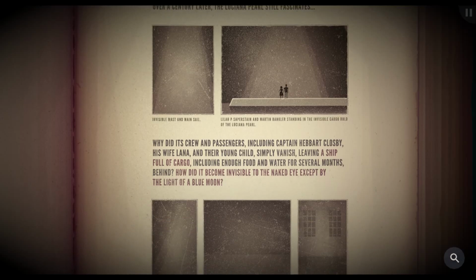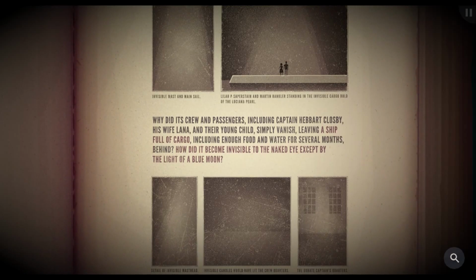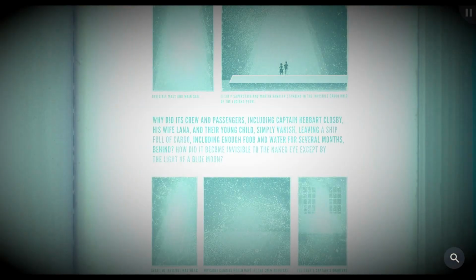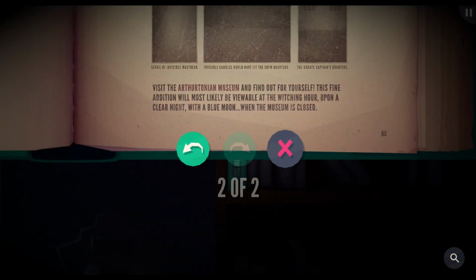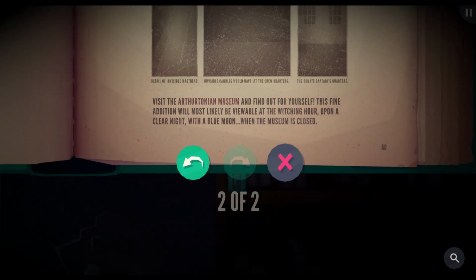Why did its crew and passengers, including Captain Hebert Closby, his wife Lana, and their young child simply vanish, leaving a ship full of cargo, including enough food and water for several months, behind? How did it become invisible to the naked eye except by the light of a blue moon? Visit the Arthurton Museum and find out for yourself. Yeah, whatever.